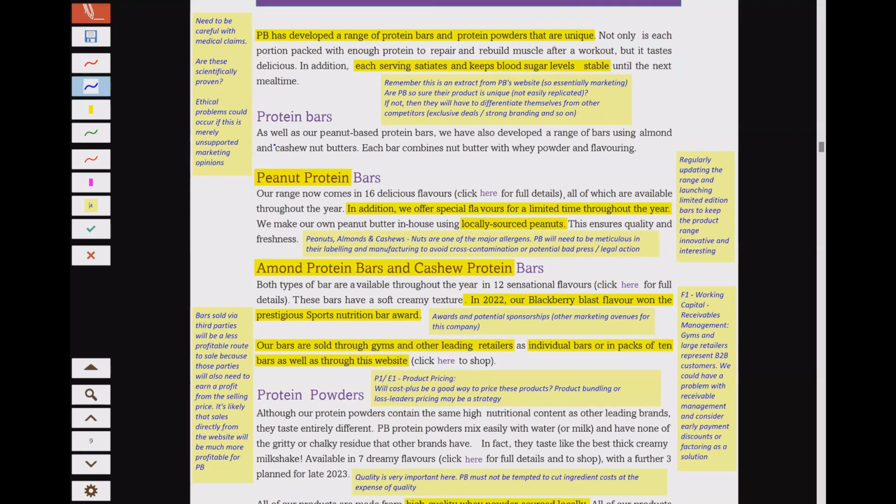Okay, and then more from the website. So they've got the 3 products. The bars are peanut, almond, and cashew. Should be an L there, I think CIMA's missed that. So 3 nut bars, okay, and the powders as well. Okay, so the regularly updating, we said before, limited time, keeps the range fresh, innovative, people are interested, and so on. Okay, so I did note to myself, peanuts, almonds, cashews are all nuts, and they are major allergens. So we need to be careful with contamination, clear labeling, ethical sourcing. You wouldn't want to be mixing up nuts into something that shouldn't have nuts in, like the powders maybe, because people are highly allergic to these nuts, aren't they, sometimes?